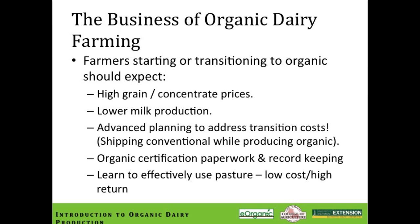So a lot of advanced planning needs to happen during that period of time to make sure you can cover those additional costs. You also need to learn about grazing and grass management, and hopefully that's why you're here taking this course. Much of what we've learned about the economic sustainability of organic production systems is founded in a really strong grazing program. And lastly, also realize that you will be doing a lot more record keeping and have to keep track of a lot more paperwork. That's the nature of an organic certification, is that there is a lot more oversight, a lot more record keeping, a lot more office time. So you'll be in the office a little more often, unless of course you can afford to hire it all done.